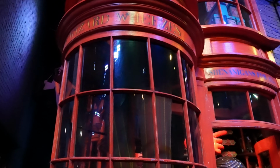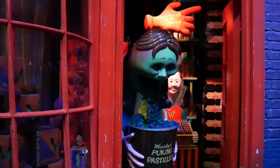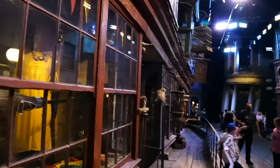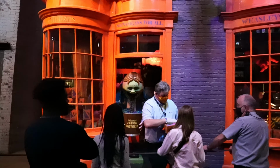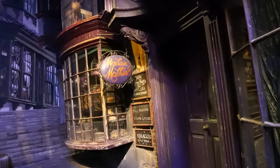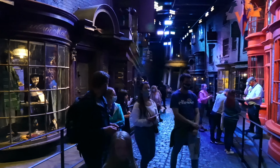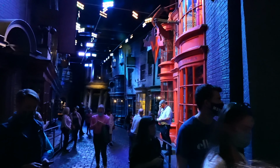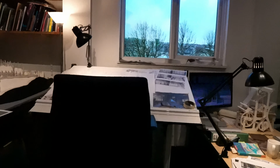I was so wrong, I said Marmaduke's, but this is the Wizard's Shop. Pecan pastels, anyone? And it's not even Marmaduke's, it's Honeydukes. How stupid of me. So this is a hand style. And here's all the set designs. Well, not all of them, but some of them.